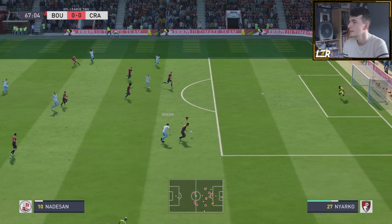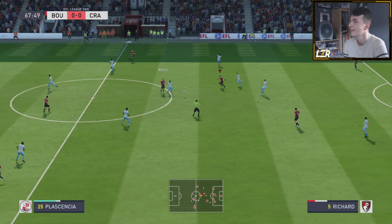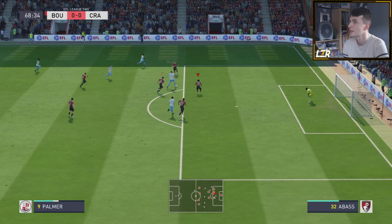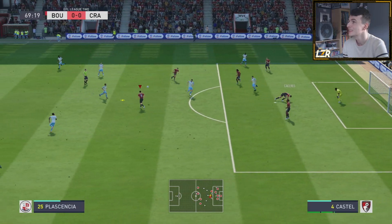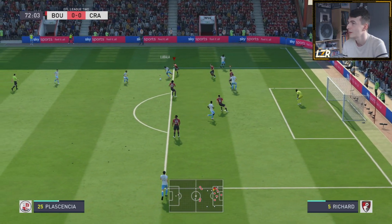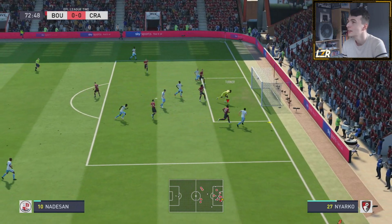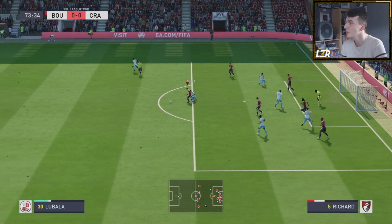Nyoko's lost his man. Oh, but he's just elbowed him out the way. Palmer. Oh, he's got past Caceres. Palmer's hit the post again. Oh, we can't let that keep happening. Get that thing out of there. Suddenly Crawley have found fifth or sixth gear again. Labala has a shot. It's saved by Turner. Turner decides to punch that one rather than catch it.